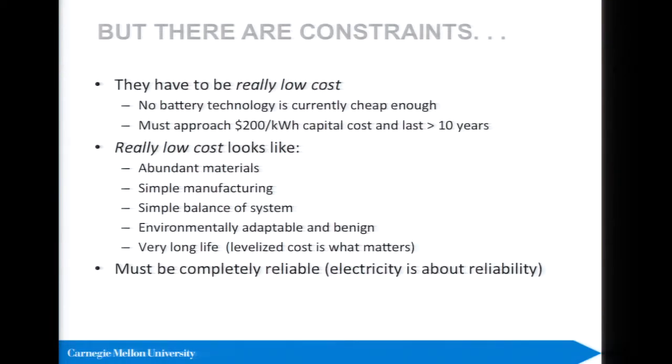A lot of constraints. They've got to be really cheap. They've got to be cheaper than anything we're making right now. $200 a kilowatt hour at capital cost, so if I put in, you know, a 10 megawatt hour system, it's still going to cost a lot of money, and it has to last more than 10 years. You have to amortize that cost over a long period of time.